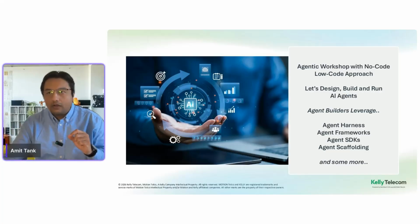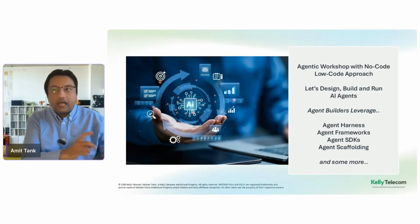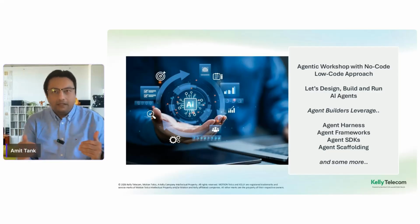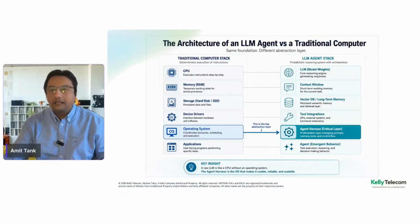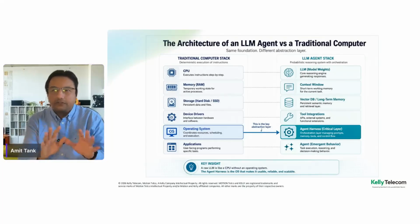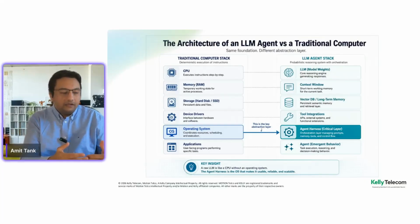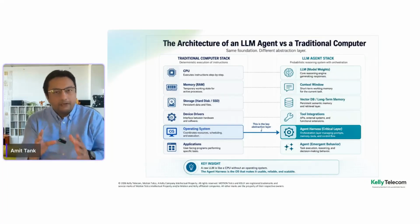I want to talk a little bit about building agents yourself. If you want to target an enterprise, you have to be extremely comfortable with understanding some basic concepts. We are going to talk about traditional computers versus an agentic architecture. Now, the myth is that the moment you bring in AI, there is a diminishing of the value of the human component, right? That's not really the case.